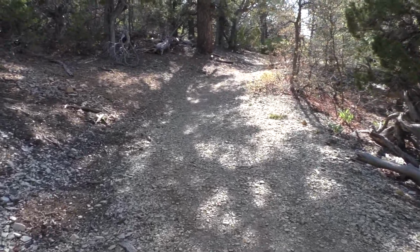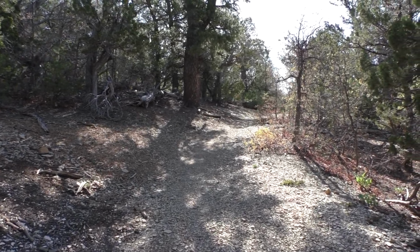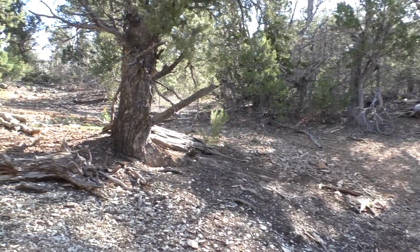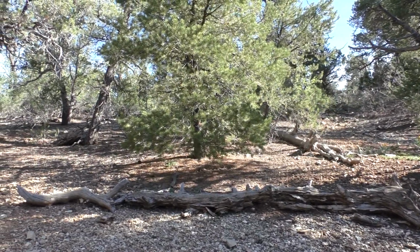Trail just about turned into a dirt road, which might explain why it suddenly showed up on my OpenStreetMap data. But it's about time to leave the road, head up this way to find the summit.